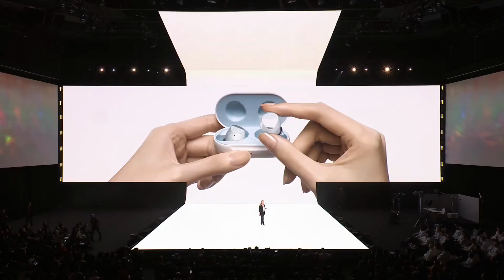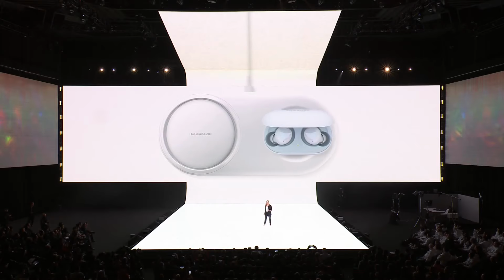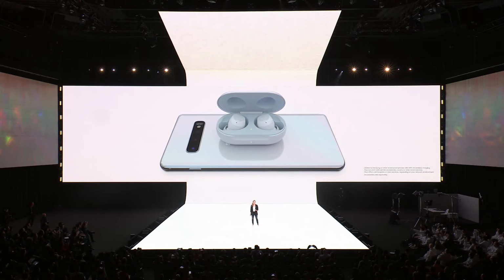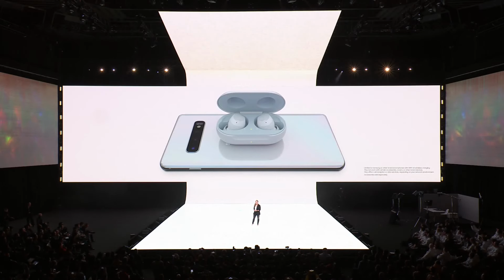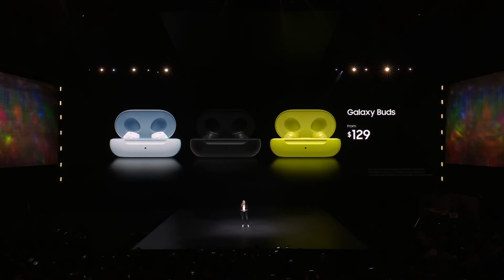The Galaxy Buds come in an all-new cord-free charging case. This case supports wireless charging for the very first time. And of course, that means you can charge it using wireless power share with your S10. The Galaxy Buds are smarter, more efficient, and better sounding than ever. They look just as good as they sound, and they'll be available starting March 8th.